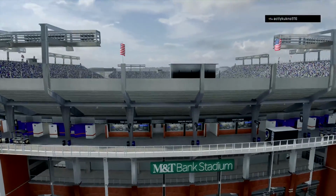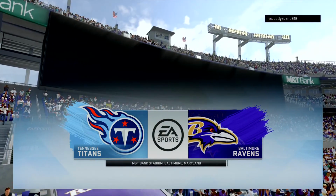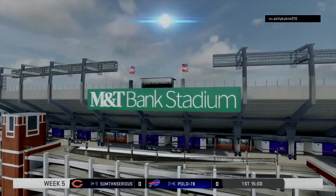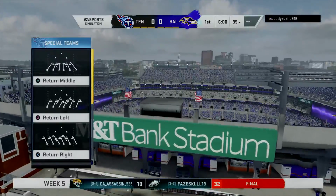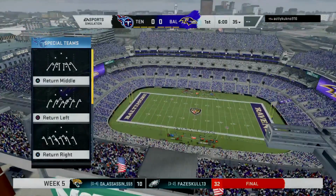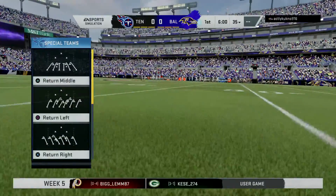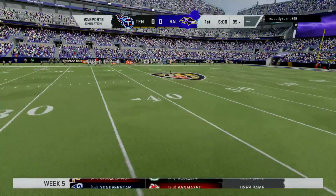With Chesapeake Bay gleaming in the distance, we are inside M&T Bank Stadium near the Inner Harbor in Baltimore, Maryland. The scene a few moments ago, here it is. It's unlike any other in sport as both teams made their way out of the tunnel. These folks are fired up as their guys are ready to do battle between the Tennessee Titans and the Baltimore Ravens.